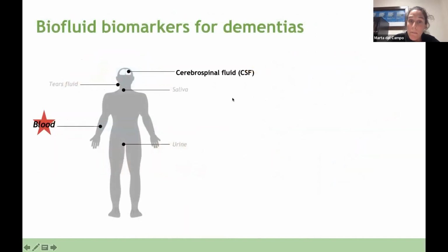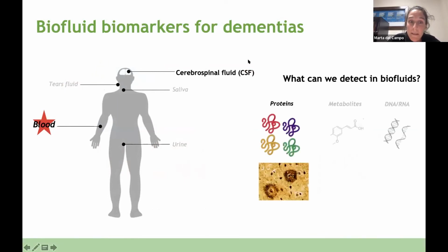So where can we find biomarkers? Well, there are different sources from the fluids of the body where we can find biomarkers, as has already been shown. The main one that has been widely used is cerebrospinal fluid, because it's in direct contact with the brain. And more recently, we are getting great advancements in blood, which of course is much easier to get and to work with. And what can we detect in these body fluids? Well, we can detect different types of components. One is the proteins, such as the proteins that we see in the brains of these patients, but we can also find different types of metabolites, DNA and RNA.